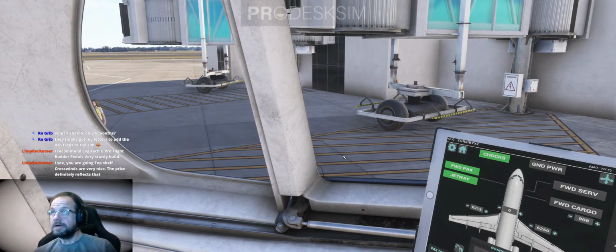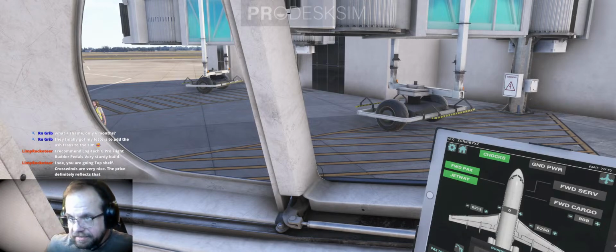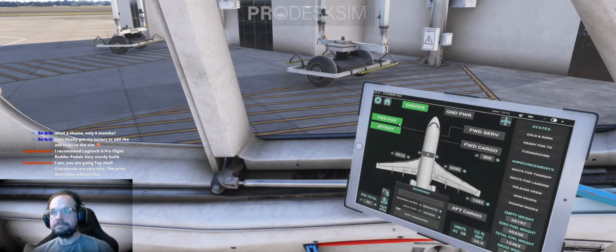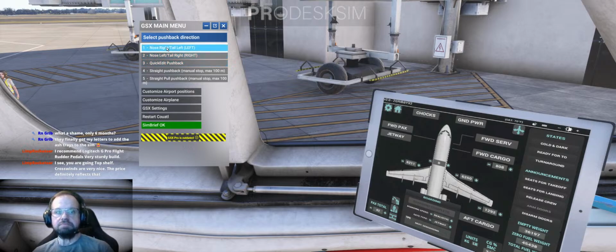Number T, I see you are going top shelf. Crosswinds are very nice. The price definitely reflects that. Yeah, and you know what? They're actually kind of priced mid-range, and I wish I didn't, because the Velocity ones are actually priced not much. They're not much more than the Turtle Beach, which is actually quite disappointing. I think I paid like $300 for those Turtle Beach Velocity 1 rudder pedals, and they one hard crosswind. I kicked it with right rudder, and the brake axis broke.